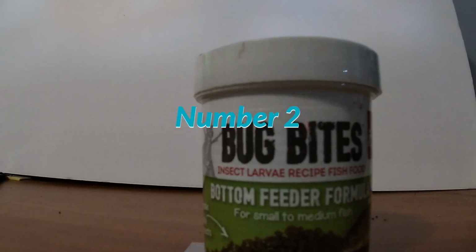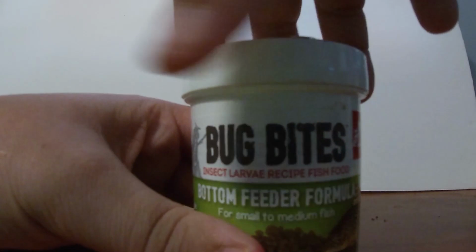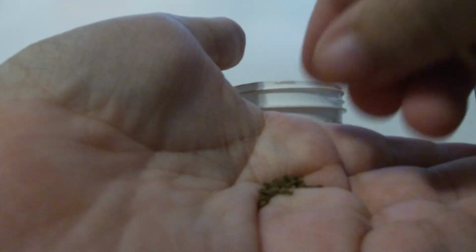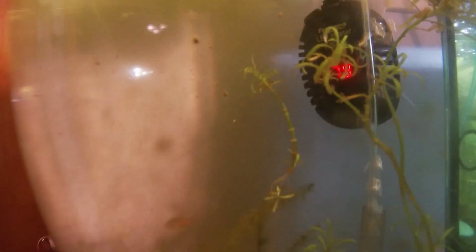Now, number 2 and number 1 were very close. The only reason that the Bug Bites did not make number 1 was because I felt that number 1 you could feed to a more wide range of fish, and it's slightly cheaper. Now, the Bug Bites bottom feeder formula. I have the small to medium size, so they're smaller granules, but they're very tiny, almost as small as the micro pellets rather. So you can pretty much feed them to whatever you want.